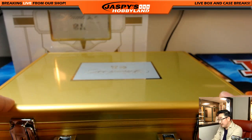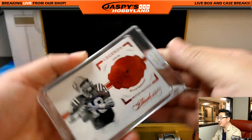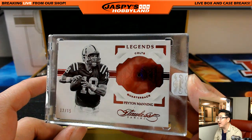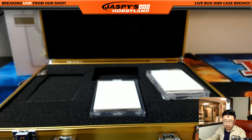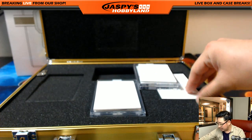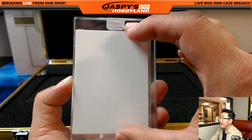Let's see what we got here. Left, right, center, left side. Bam, Legends, Colts, Peyton. 12 out of 15. Nice ruby right there. Very cool. That goes to Sean B. and the Colts. This little card says that those gems are naturally mined and not lab grown. All right, next one.